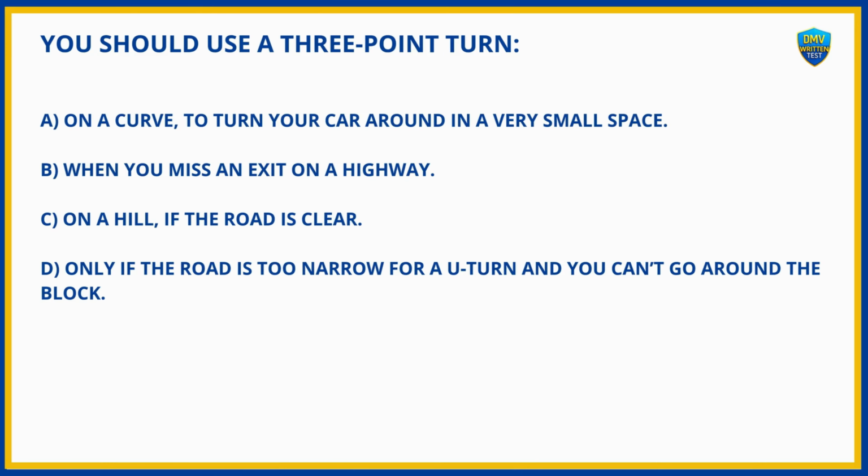You should use a three-point turn. A. On a curve, to turn your car around in a very small space. B. When you miss an exit on a highway. C. On a hill, if the road is clear. D. Only if the road is too narrow for a U-turn and you can't go around the block. The answer is D. Only if the road is too narrow for a U-turn and you can't go around the block.